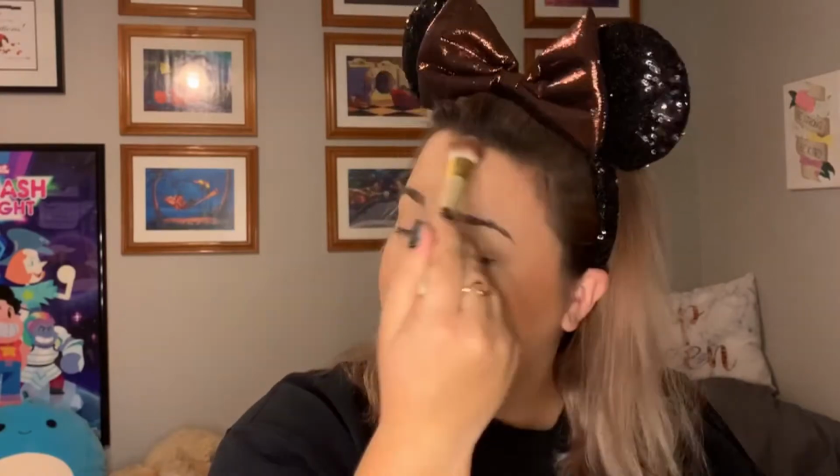Blush is on my face. I'm just gonna take whatever excess is on there and kind of fluff it up here. I don't know if this actually does anything, but it makes me feel better. Don't ask me why. Okay, so that's done. Let's go into the brow area.